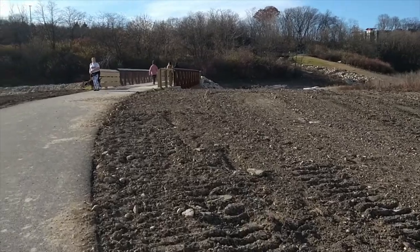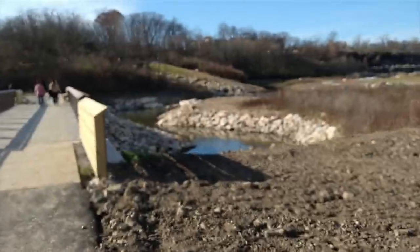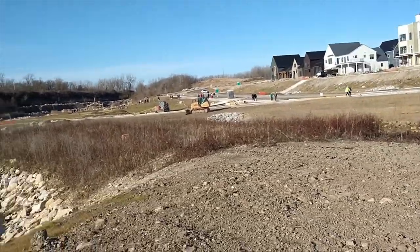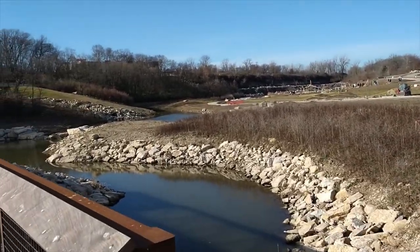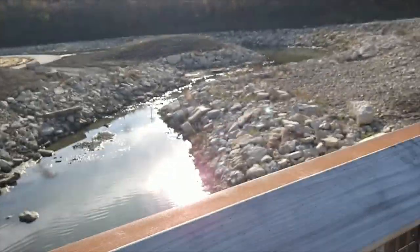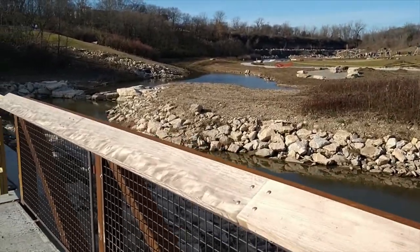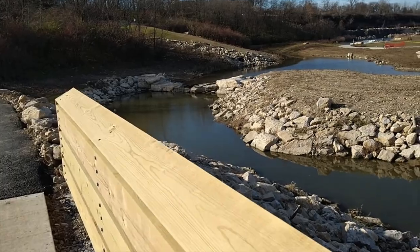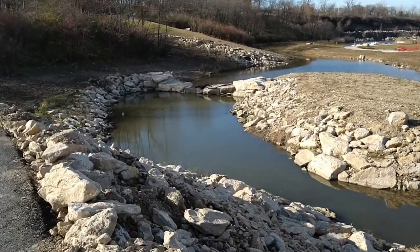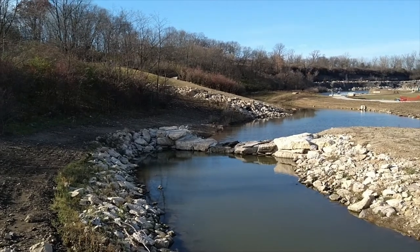Or you can take this bridge here, and it'll take us back to the other side. Or we can climb the hill back to the parking lot. If you drop a canoe or whatever in, you can access the water over here. You're really not going to get through any of this unless you pick it up and walk it. I gotta get through that spot right there. Again, unless you pick it up, walk it over it.